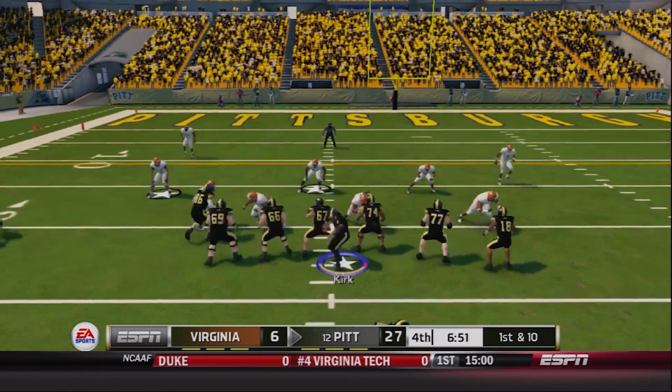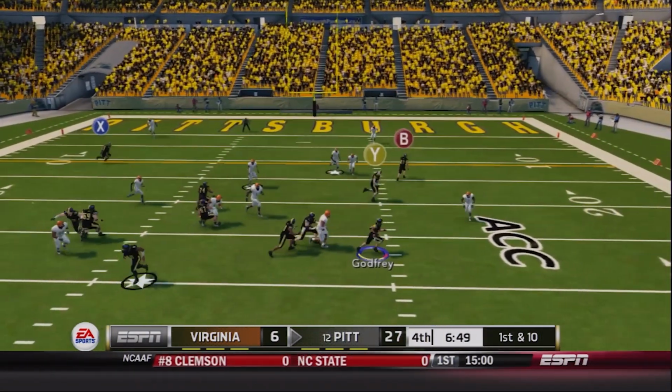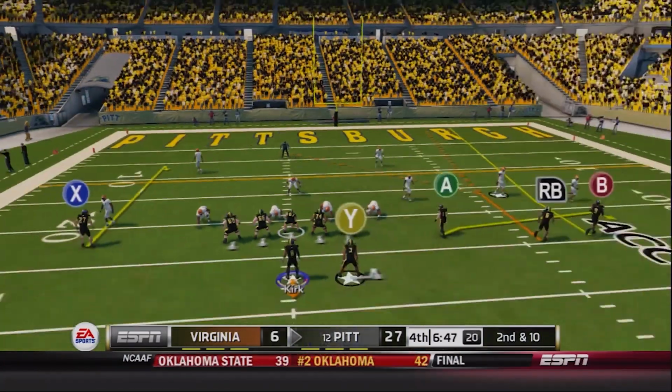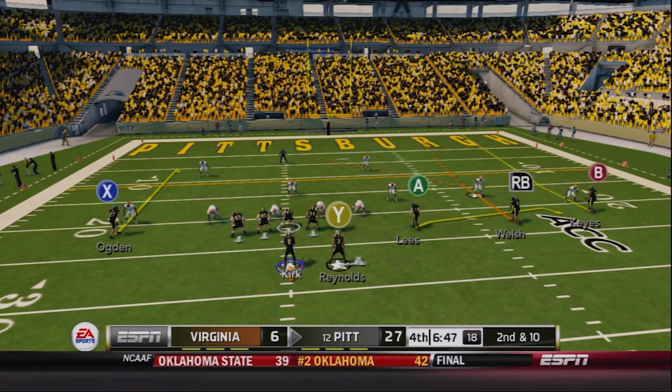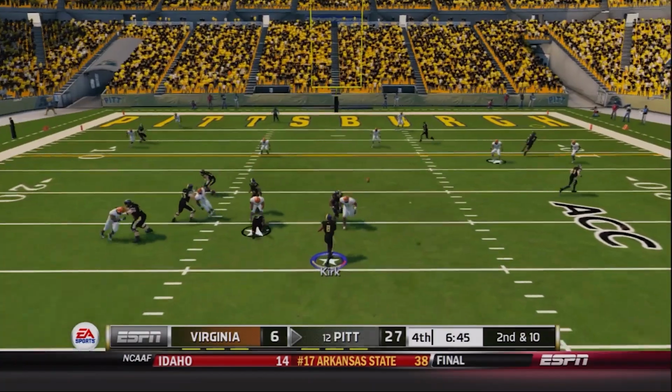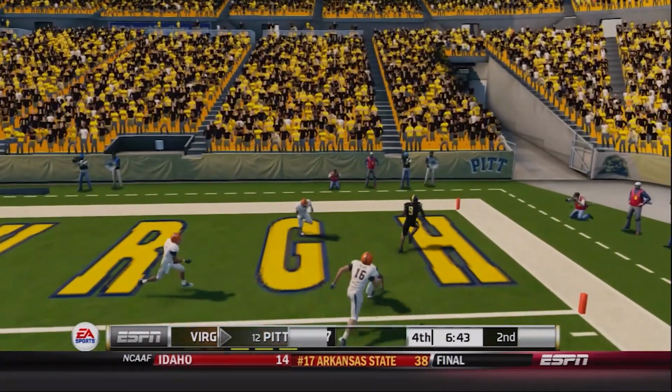This time it's going to be Xavier Godfrey, the sophomore halfback, in the backfield for the Panthers. It's a halfback pass there, and that one falls incomplete. Lucky it wasn't a turnover. Panthers try a bit of trickeration on 1st down, and it goes nowhere. 2nd and 10. It's going to be Kirk rolling out, looking to the end zone, and he's got Jay Keys.